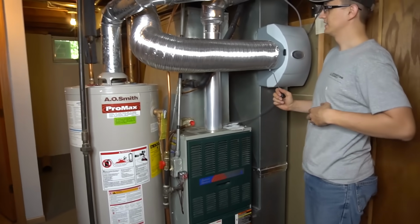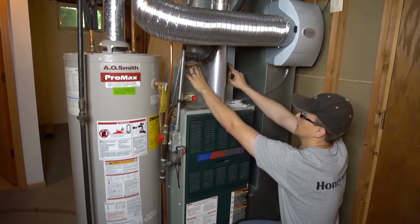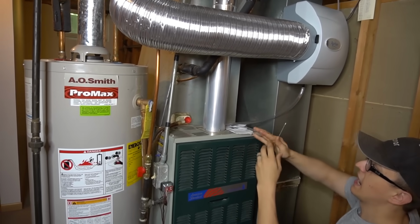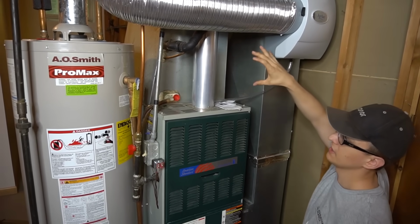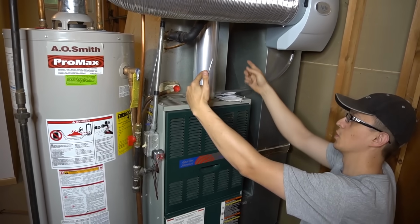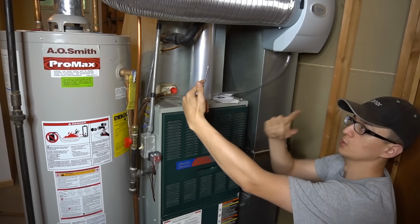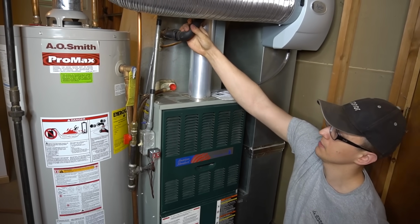And last but not least, there is a coil right on top of the furnace. Almost looks like a letter A. Behind this sheet metal here, behind the plenum, there's a coil that's actually part of the air conditioner as well. The freon inside the system goes between the outside unit and this one in a loop. It just keeps going around and around and around. So these two pipes are actually your freon pipes.